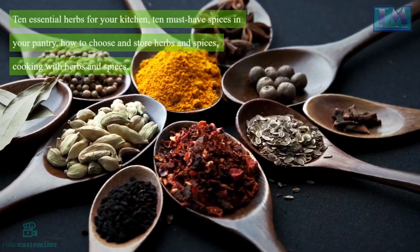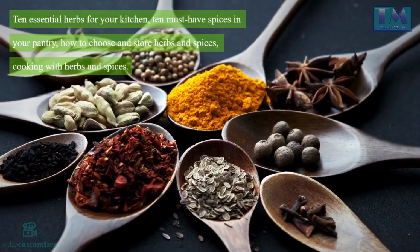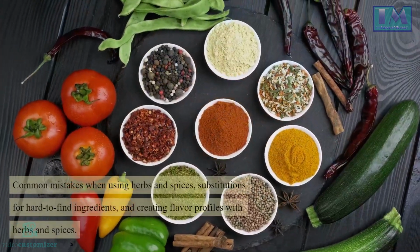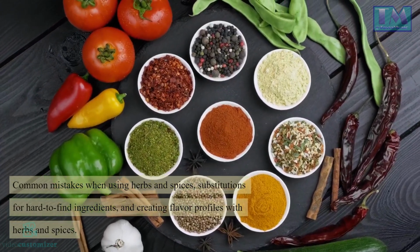10 essential herbs for your kitchen, 10 must-have spices in your pantry, how to choose and store herbs and spices, cooking with herbs and spices, common mistakes when using herbs and spices, substitutions for hard-to-find ingredients, and creating flavor profiles with herbs and spices.